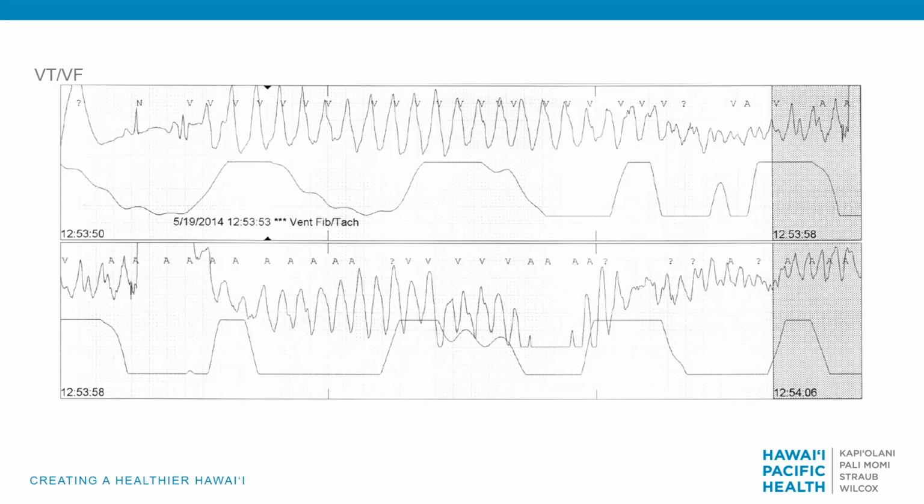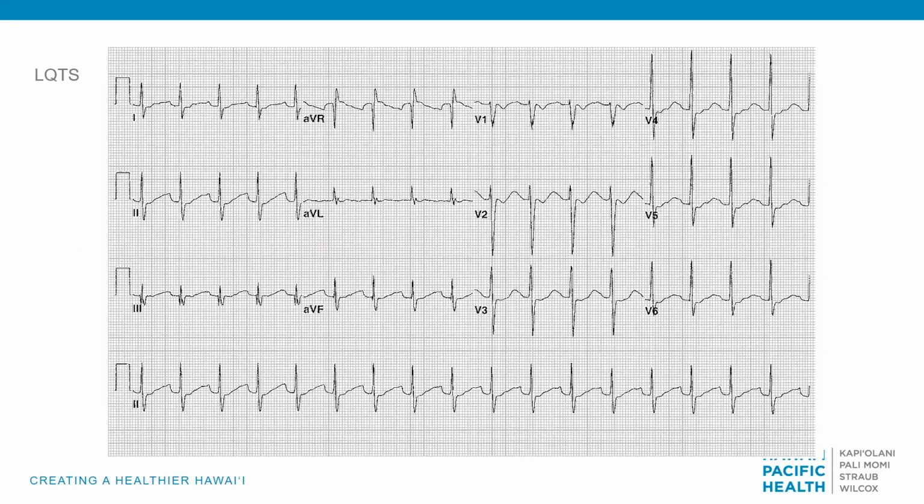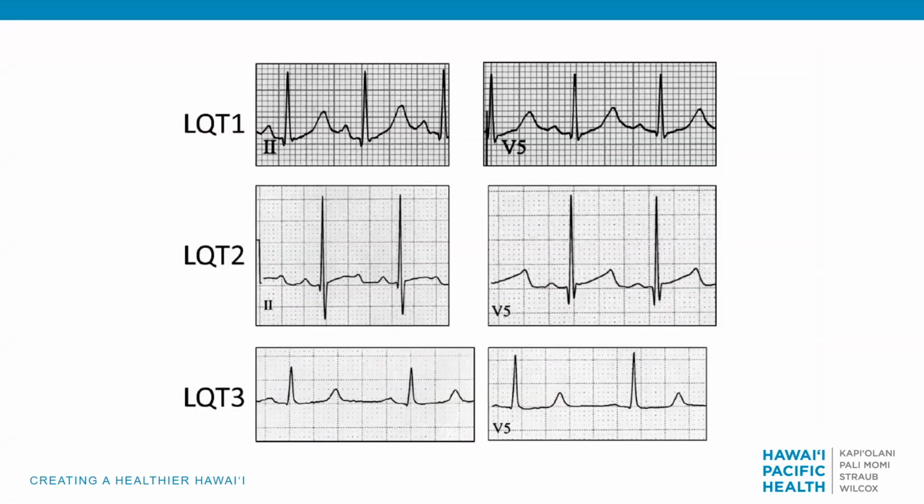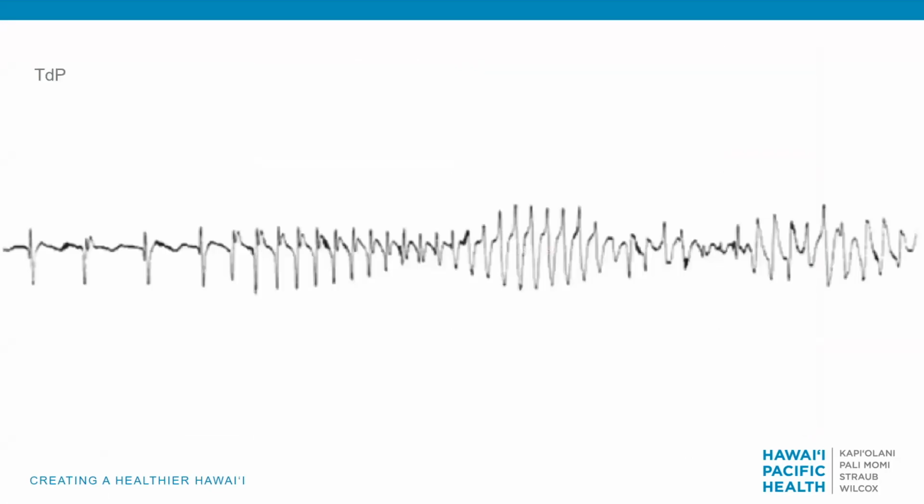So what are the lesions? Long QT syndrome. Diagnosis made by EKG. See, the QT is super long. Great. Another long QT syndrome. Diagnosis made by EKG. Long QT1, long QT2, long QT3, doesn't matter what type, diagnosis made by EKG. What happens with them? This is what happens with them. I know it's fuzzy, but I like this tracing because you can see the torsion of the points. So this is VTach, VFib in a patient with long QT syndrome. And this is what can lead to syncope.